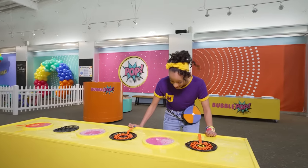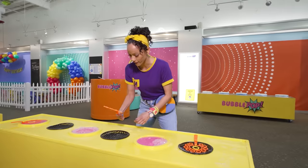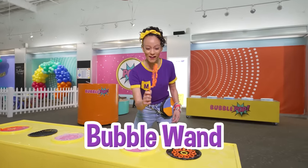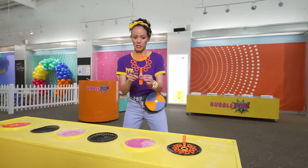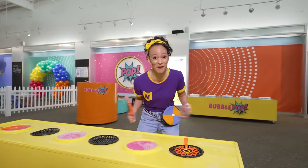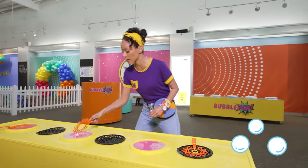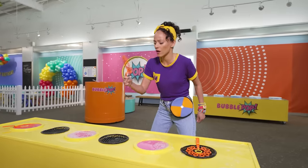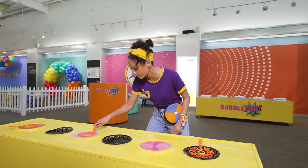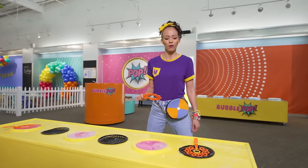Whoa, check it out. Bubbles! And, hey, do you know what this is? A bubble wand. Whoa, and this one has a lot of circles on it. I wonder if that means it will make a ton of bubbles. Let's find out. Okay, get some solution on there. Huh. I'll just try again. I only got two out.